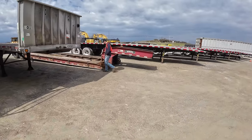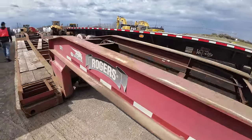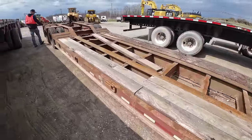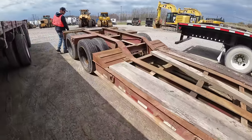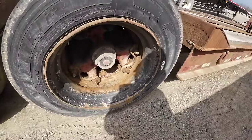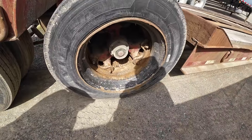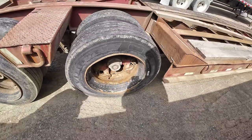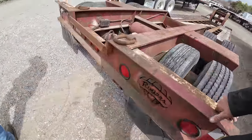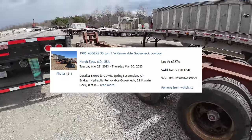Sam found a nice Rogers low boy. It's ground bearing. That's a bummer. It doesn't look like it's rotting away. Got good rubber. 35 tonner. Ooh. Yeah, did you see the rot between the wheel spacers? I forget what the actual term is for those things. Ooh. I've never seen that before. I'd be afraid to take that down the road. That'll definitely get loose. Yeah. Definitely need to put new ones of those on. But the actual frame doesn't look bad. Worth keeping an eye on.